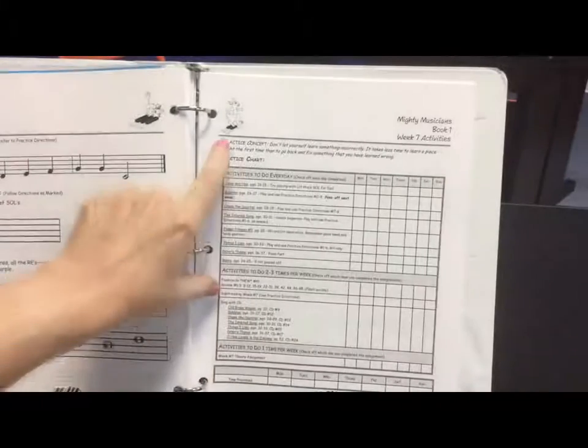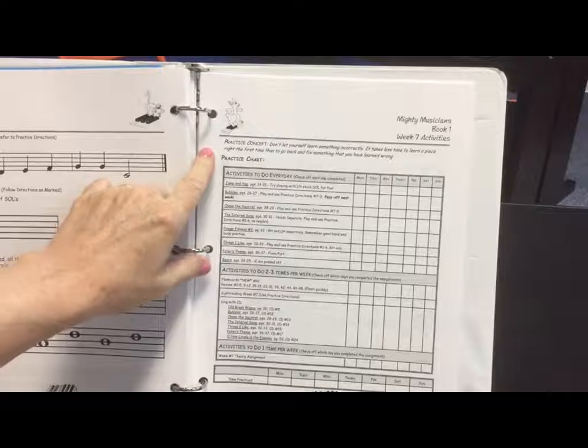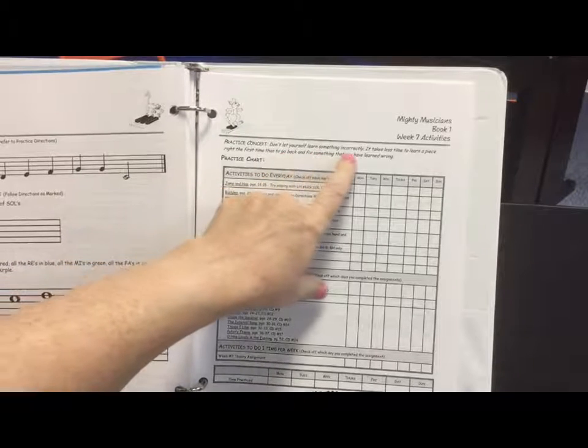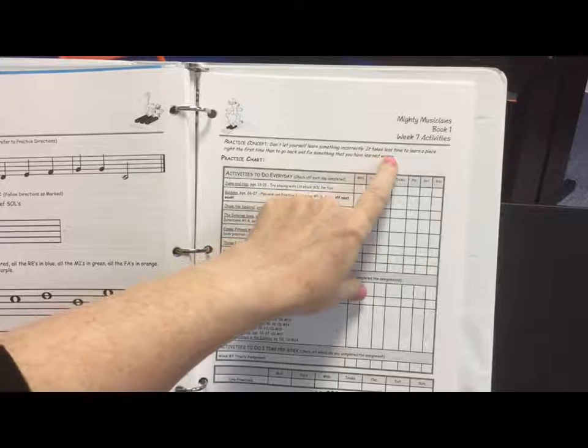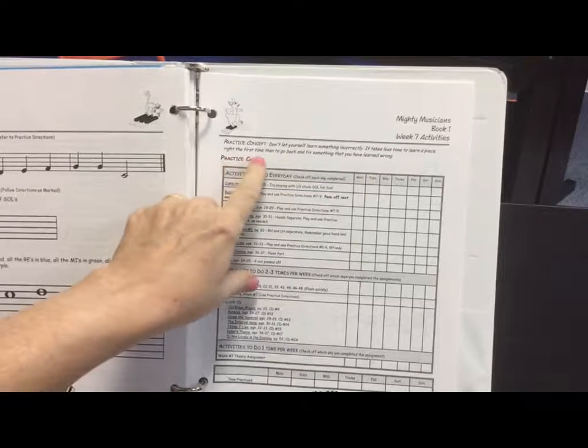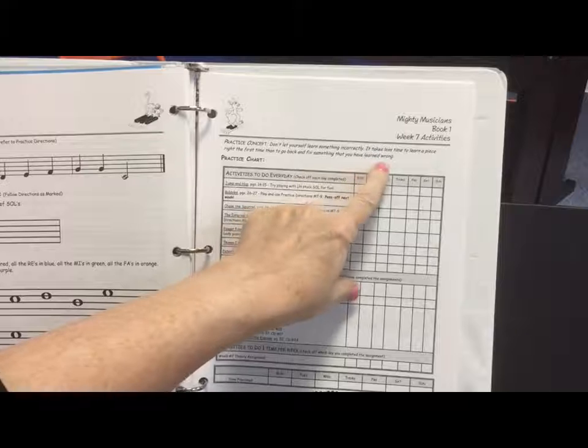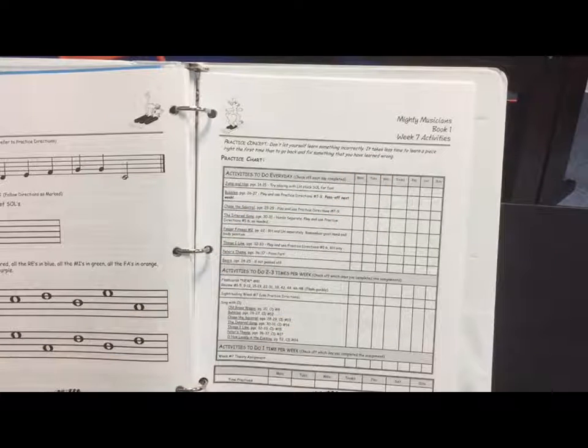Practice concept for this week. We always need to look at these. This is a really important one. Don't let yourself learn something incorrectly. It takes less time to learn a piece right the first time than to go back and fix it after you've learned it wrong. So that's very good advice.